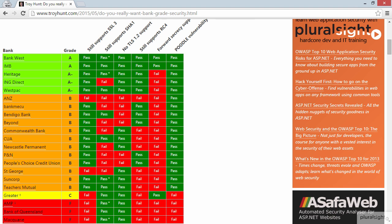So here's what I did. I took the banks that you see listed here and I assessed them against a whole range of different SSL attributes. Now just to be clear, SSL is now a bit of a colloquial term. SSL, the Secure Sockets Layer protocol that came to prominence in the 90s, has now been superseded by TLS, the Transport Layer Security protocol that emerged in late 1999 and that we now consider to be the standard for HTTPS communications on the web.